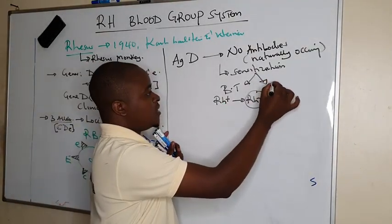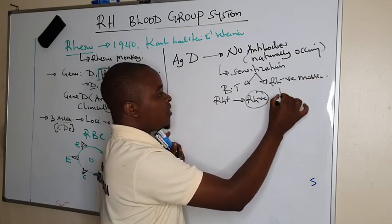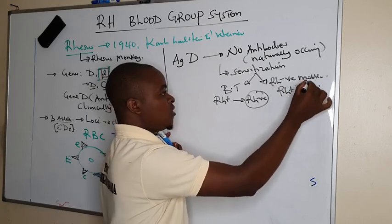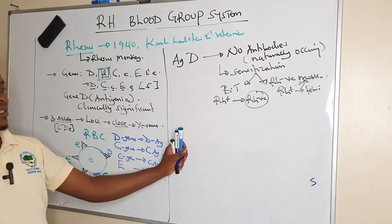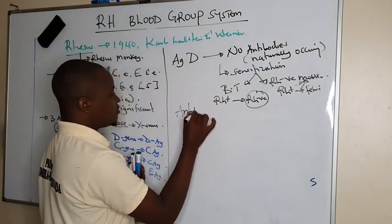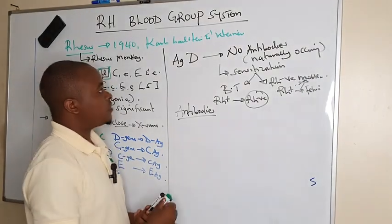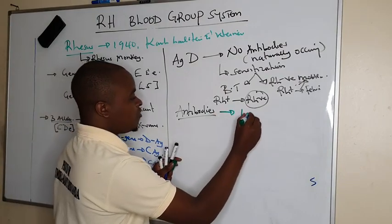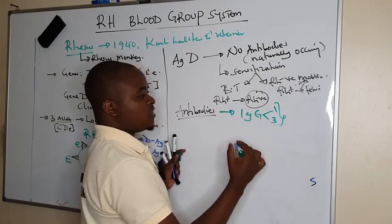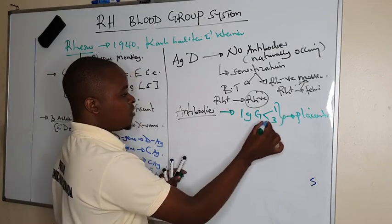Another scenario is whereby a Rhesus negative mother gets a child from a father who is Rhesus positive, and of course automatically the fetus also becomes Rhesus positive, which goes and immunizes or sensitizes the RBCs of the mother. The antibodies we are talking about in the ABO were of IgM type, but with Rhesus, majority of them are of IgG type, majorly IgG type 1 and type 3. And because they are of IgG type, they have ability to cross the placenta.